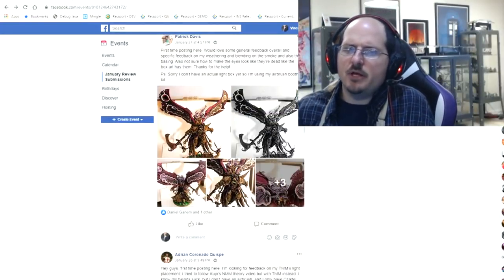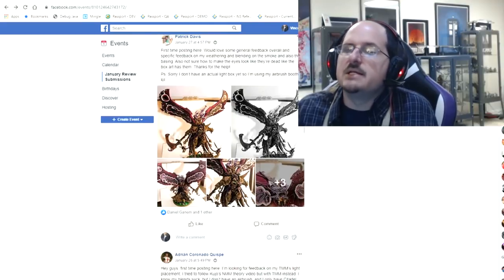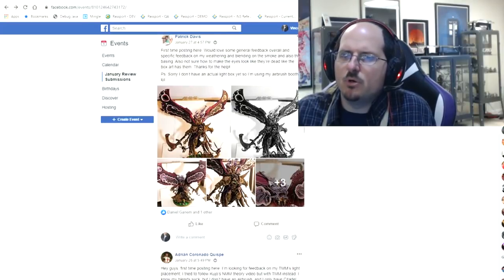Patrick Davis. All right. Also first time posting here. Would love some general feedback and specific feedback on weathering and blending the smoke and also the basing. Okay. Cool. Let's take a look.